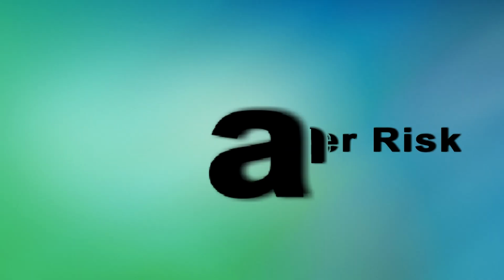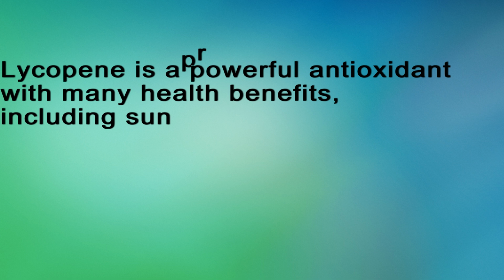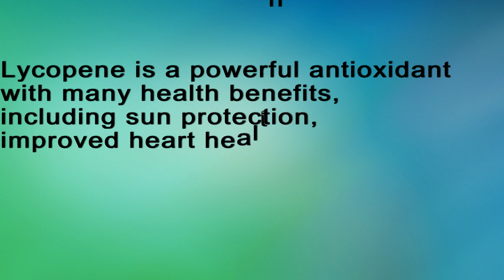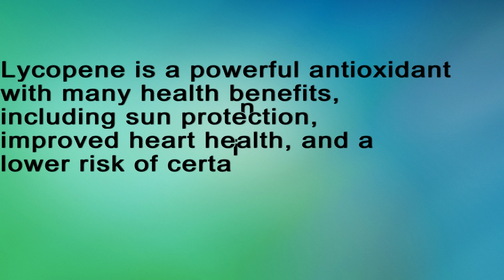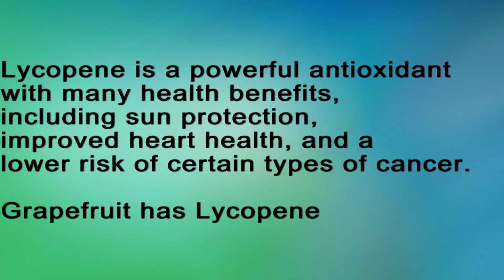Reduce cancer risk. Grapefruit and lemon juice is a rich source of antioxidants, such as vitamin C. These can help combat the formation of free radicals known to cause cancer. Lycopene intake has been linked with a decreased risk of prostate cancer in several studies. Lycopene is a powerful antioxidant with many health benefits, including sun protection, improved heart health, and a lower risk of certain types of cancer. Grapefruit has lycopene.